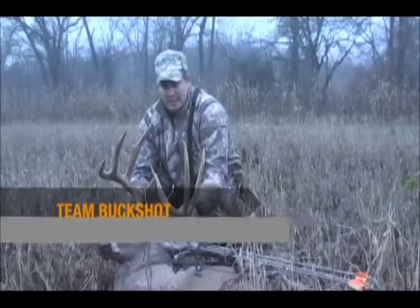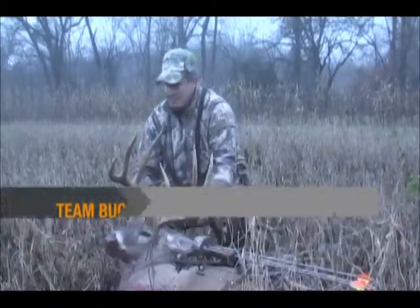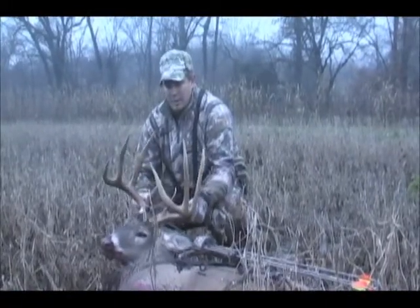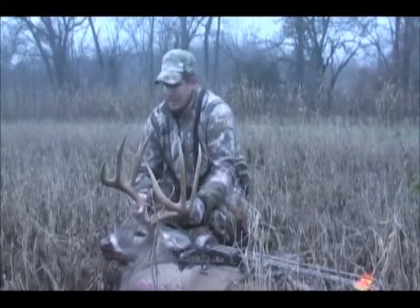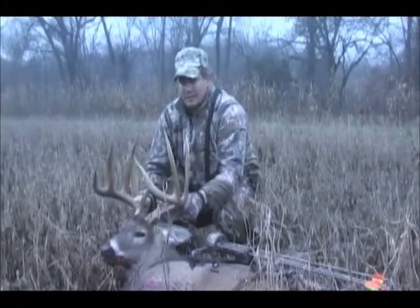So now we've got to deal with a 200-some pound animal. Gladly come along with us. There's no cleaning him up. I mean, that arrow went right through his shoulder, pretty low at that. Obviously it took his heart out, and he went 60-plus yards.